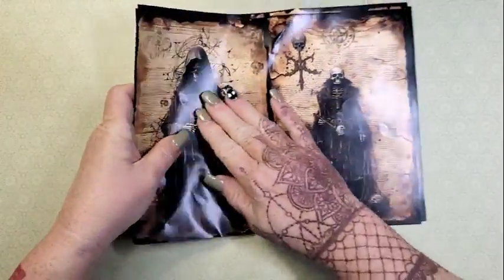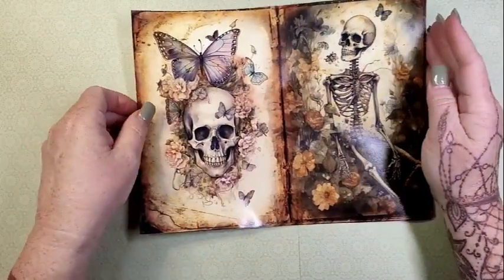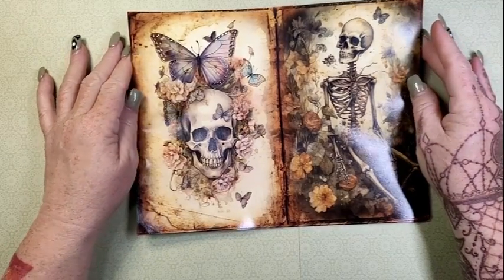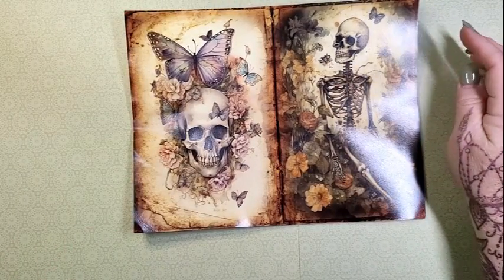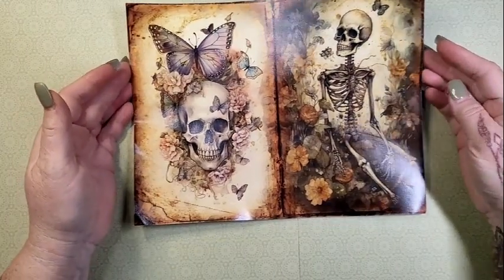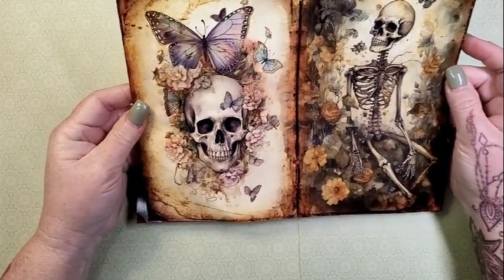Now again, if this isn't your cup of tea, of course, you will not offend me if you speed through it. You will not offend me one bit. So these are skeletons as well, but they're a little lighter and brighter. I love them. They still have that grungy feel, but not as dark. Like this one looks like he's just sitting out in the field, talking to the butterflies, just appreciating them. Look the way his legs are bent, and he's just chilling out in the nature.